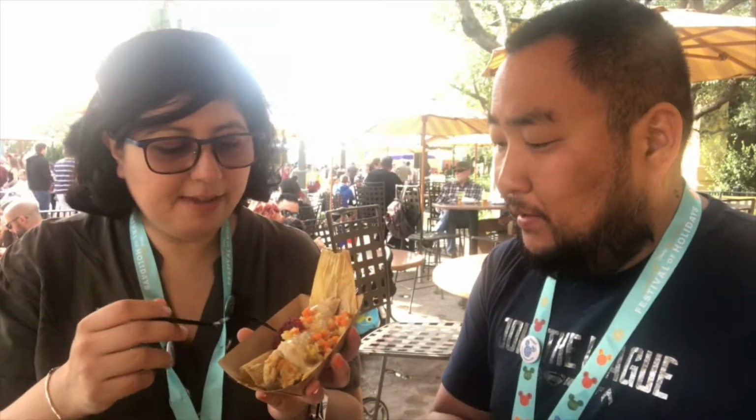We're gonna try the tamale first. And it's got what, cranberry sauce? So it's cranberry sauce, gravy. It's supposed to be turkey inside, and then some stuffing on top. Ah, so a whole Thanksgiving meal in a tamale. And then get a little bit of everything. It is really good. The turkey is like baked turkey.